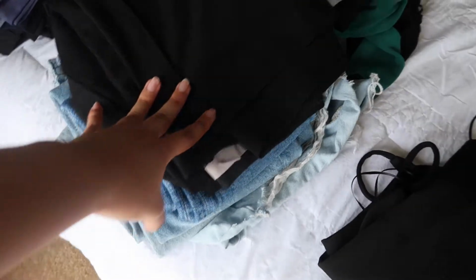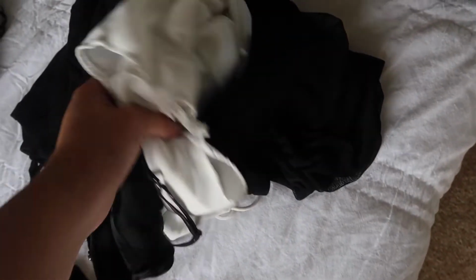These are all my bottoms, including my dress pants. I have like 4 jeans and just a pair of shorts just in case. One nice dress. I was gonna take 2, but I think 1 is enough, so I'm just taking my black one. These are just nicer tops, so for events or anything.